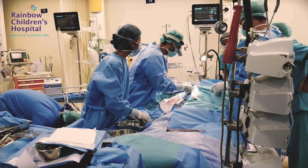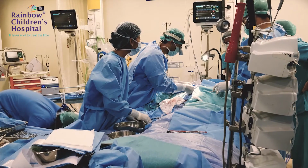So what we do here is we remove the blood from the body and put it through an external machine called an oxygenator, and also a pump. So it's kind of a bypass machine which does both the heart's work as well as the lungs' work, puts oxygen into the blood in the machine and sends it back to the child.